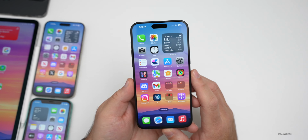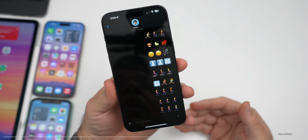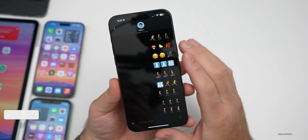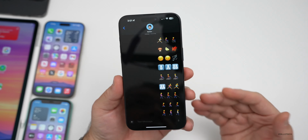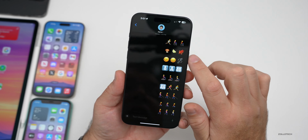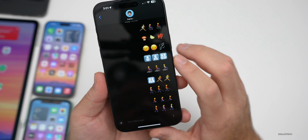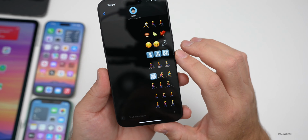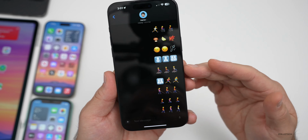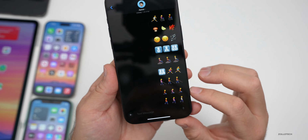But as far as the first new features, well, we have some new emoji. If we go into messages, we have over 30 new emoji, and these are to comply with the emoji 15.1 standard. Apple doesn't set these, they just draw the icons and comply with the standard, just like Android, Windows, Mac, and everything else. And as you can see, there's some new ones here, such as a brown mushroom, a lime, a phoenix, a head shaking left and right, up and down, breaking chains, then some identifiers such as a parent and two children, two parents and two children, and just a couple different versions of that, as well as people in a wheelchair facing right, motorized wheelchair, manual wheelchair, people with a stick facing right, and also kneeling facing right.